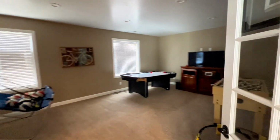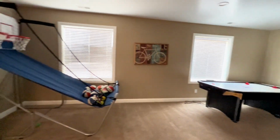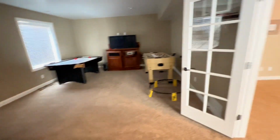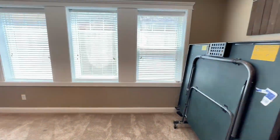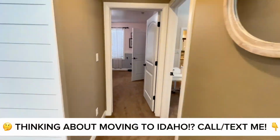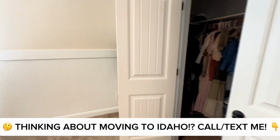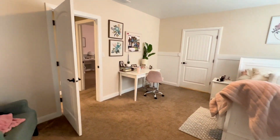When I was walking around here, the house smells new, the carpet feels new. I absolutely love it. This space is another recreational space. I think it could also be converted into a movie theater. It's kind of that perfect space for that. It also has a door to the cold storage. Past the windows, which is very similar to the upstairs, we have another closet here you could use for linens or a game closet.